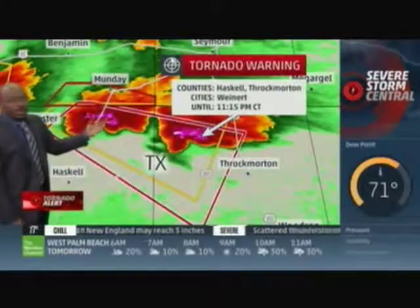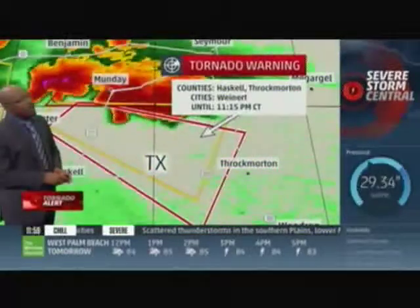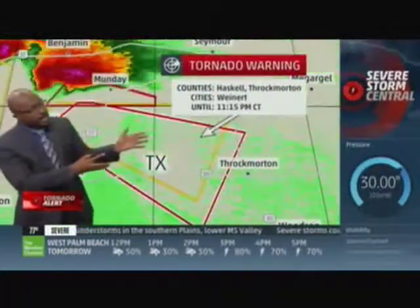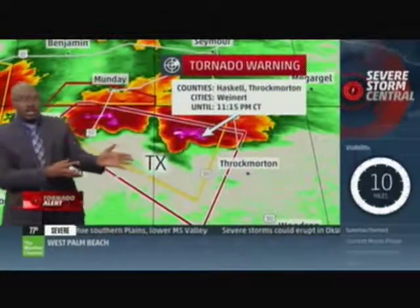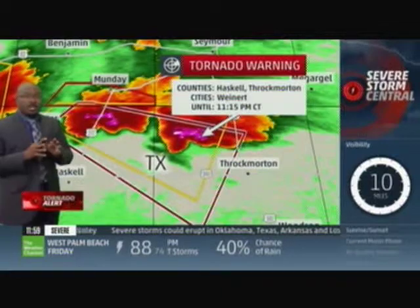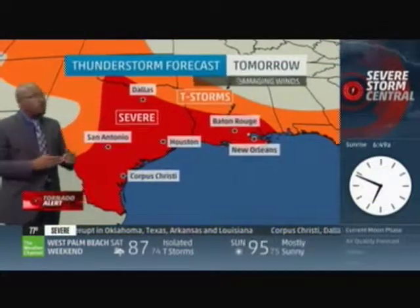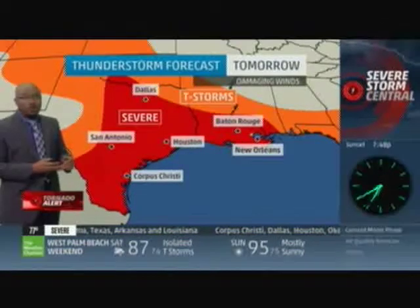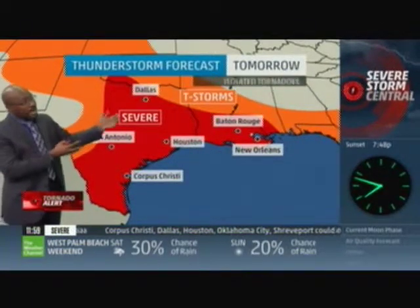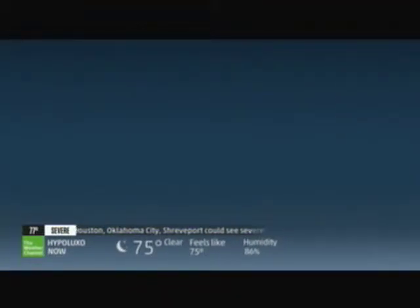And look at these storms looking certainly ominous here. That's why they have tornado warnings. Haskell and Throckmorton counties. That includes the city of Weinert until 11:15 local time. These storms sagging to the south and east. So if you're in these areas here, Weinert, Throckmorton, you want to make sure you're seeking shelter. Basement if you have it. If not, innermost portion of your home, lowest floor of the home as well, and away from those windows. Tomorrow, the risk for severe storms continues, and it's some of the same areas: Dallas, Corpus Christi, and spreading into the lower Mississippi Valley.